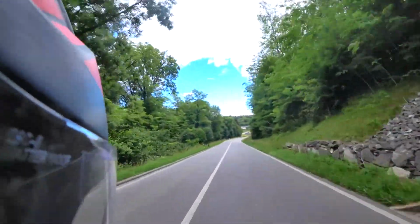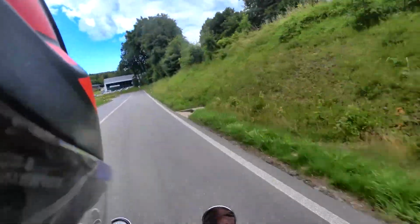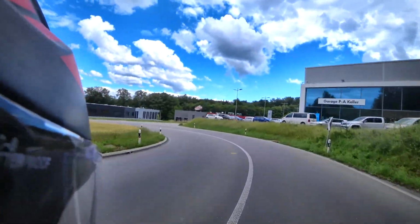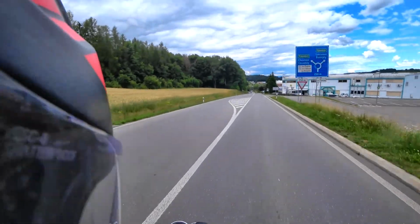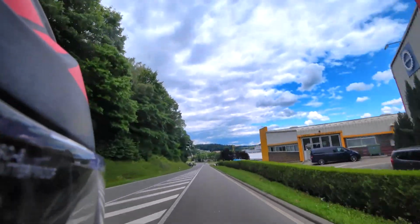Right, no sliders, so no knee down. Not that I've ever managed it. But let's just see how being a bit more aggressive feels. Perfectly planted. I was far too cautious there because I'm not familiar, but yeah, perfectly planted.